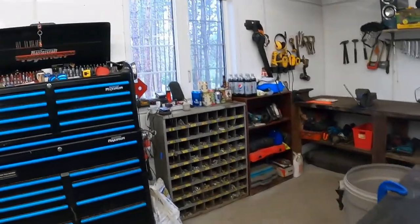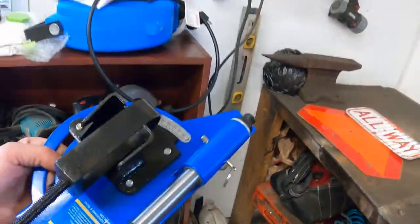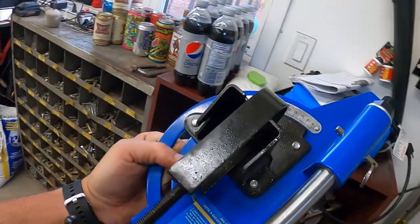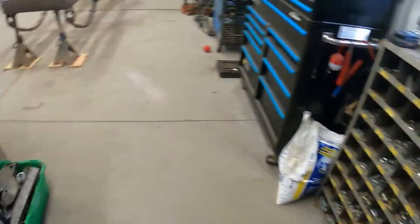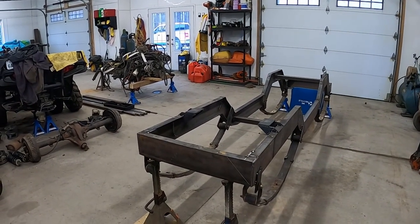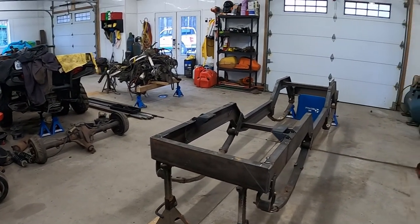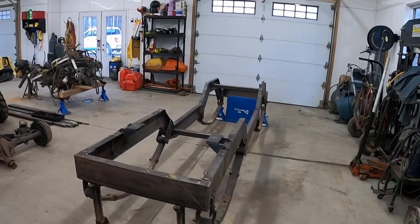Oh, another thing I got. This is a tube notcher for the drill. So this mounts to the table and you can do precision notching for when we start doing the frame or the cage on this beauty. But for now, it's quite humid in here today, but we'll put the coveralls on and get the welder fired up and start welding. It's what we're going to do, so should be fun.